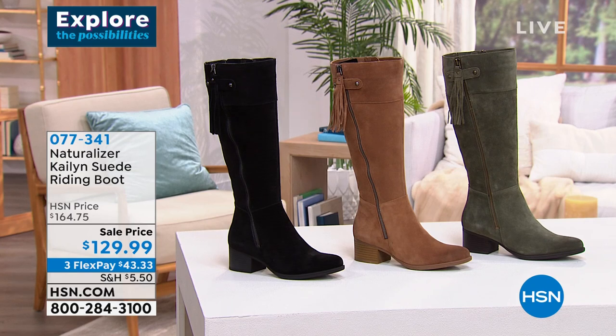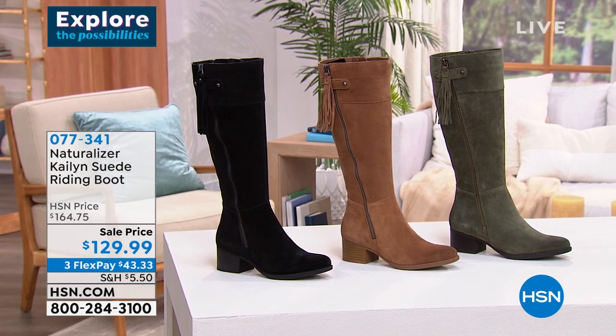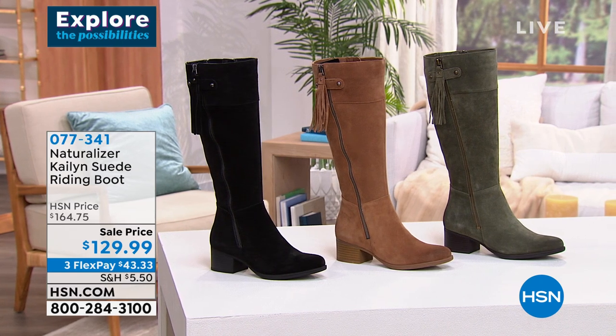So we're going to continue on. I'm going to pop this off and put on my other one that I've got coming up in the show, but we're going to start talking about Naturalizer. Now, this is the boot that I've been wearing. It is available in medium width and wide width.